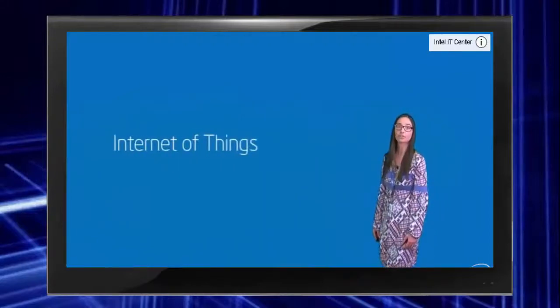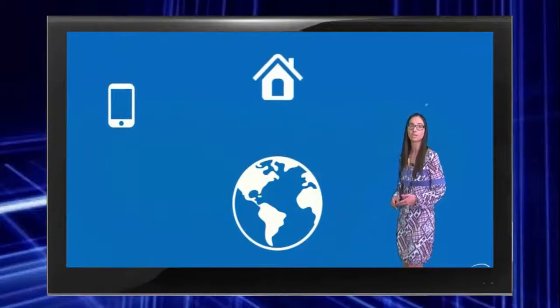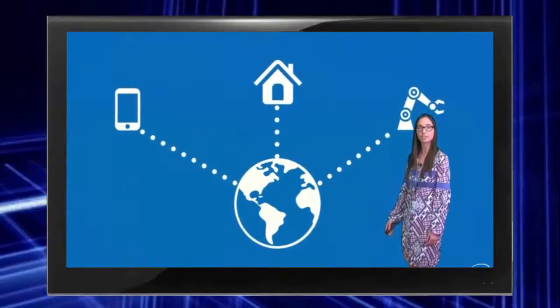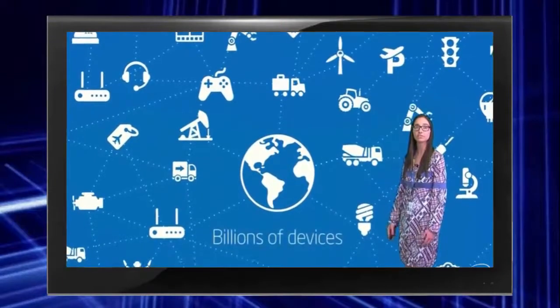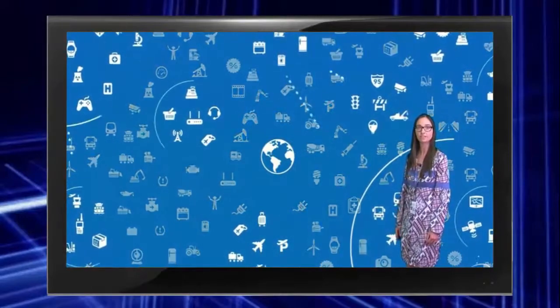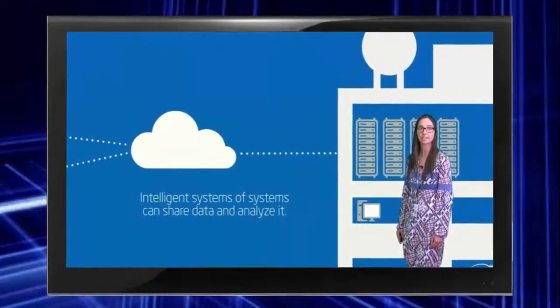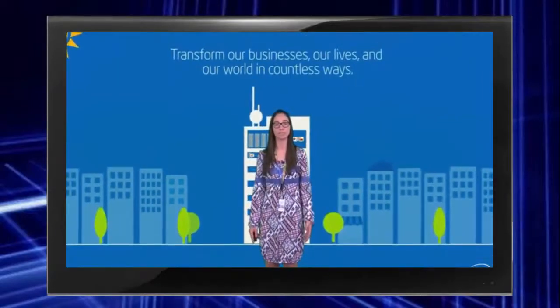By now you may have heard the term Internet of Things, but what does Internet of Things actually mean? IoT is an evolution of mobile, home and embedded applications that can be connected to the Internet. This allows us to integrate greater compute capabilities using data analytics to get meaningful information. Billions of devices will be connected to the Internet, and soon even a lot more. As related devices connect to each other, they will become an intelligent system of systems. Over the cloud, you can share and analyze the data. It can transform our businesses, our lives, and our world in countless ways.